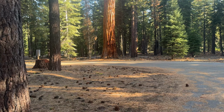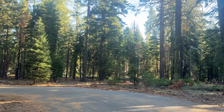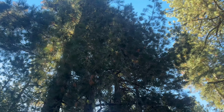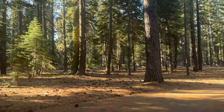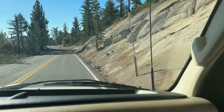It's a big tree, so I could not get my arms wrapped around that. But this whole forest is like this. This whole campground is just full of super, super tall trees. It's a beautiful campground. The rock formations and stuff are just amazing.